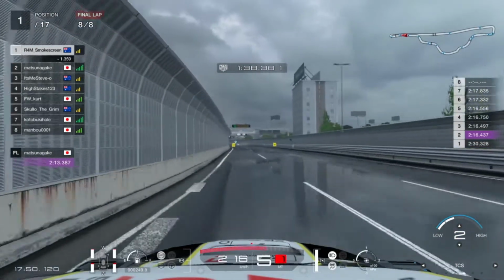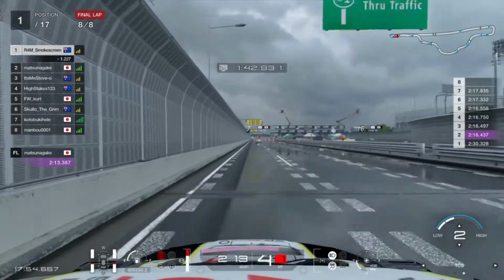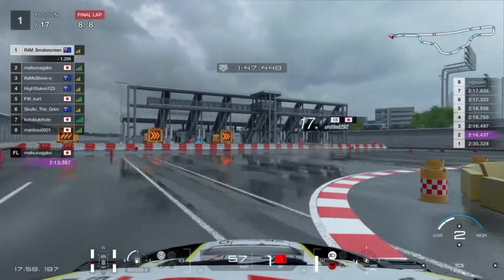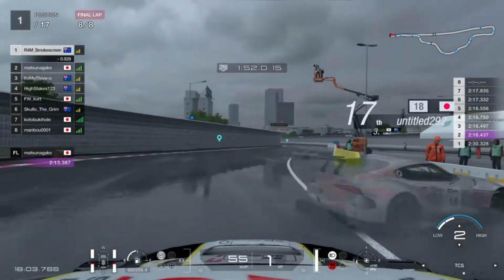Obviously this is race C, so we'll come down here. What have we come to, a back marker now? 17th place. He is actually in last place. What is he driving? A Supra up ahead. He's way wide through here, trying to get onto the power. He just, oh, that is unfortunate, slightly into the wall.